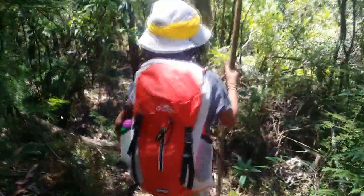Down we go! This is the track that we're currently walking on. And it's currently downhill. And it's going to be the only downhill for most of the walk. And I love it downhill, which is really fun. Okay, Molly, here you go.